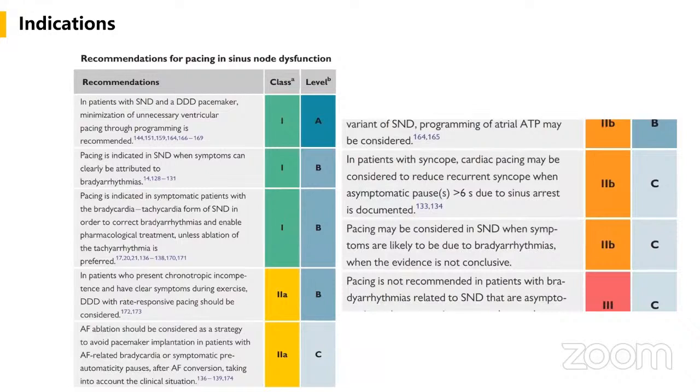Starting here with the recommendations for pacing in sinus node dysfunction, it's a class one indication in patients with sinus node dysfunction and a DDD pacemaker: minimization of unnecessary ventricular pacing through programming is recommended as a class one indication. Pacing is indicated in SND when symptoms can clearly be attributed to bradyarrhythmia. Pacing is also indicated in symptomatic patients with bradycardia-tachycardia syndrome from SND, in order to correct the bradyarrhythmia and enable pharmacological treatment, unless ablation of the tachyarrhythmia is preferred.